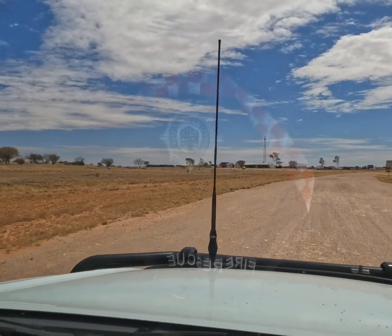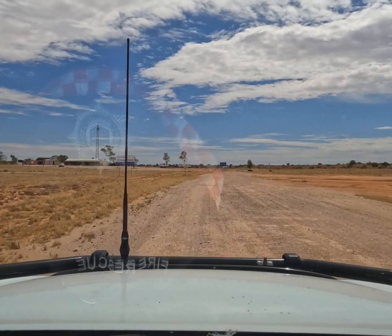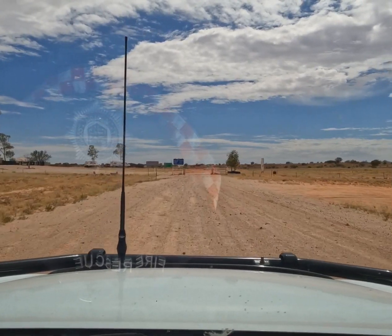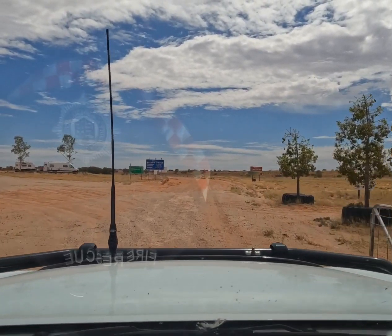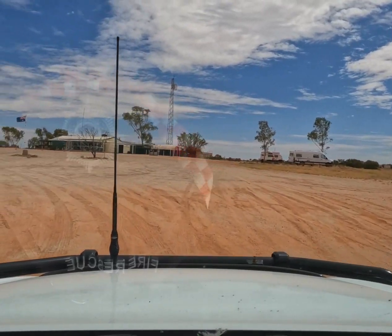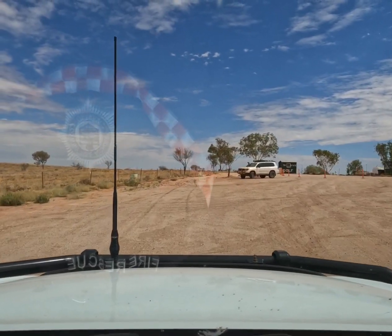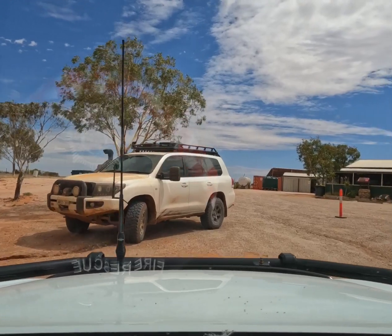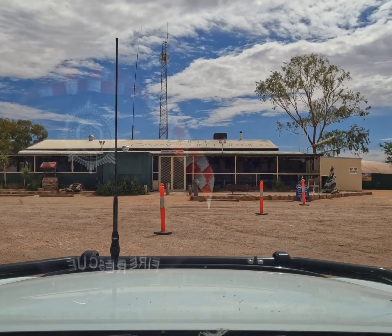Again, the road's pretty accessible. There were plenty of two-wheel drive vehicles arrive for New Year's Eve. So unless there's been a lot of rain in the area, you won't have any trouble at all getting in there. And there we have the store. No power out here, everything's run on generator, so even the powered sites in the park, which is only 4, you're relying on the generator for power.